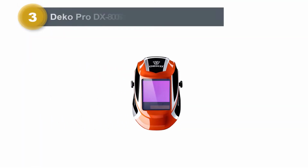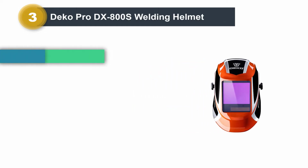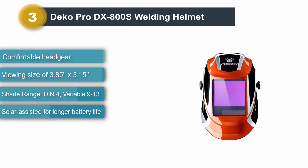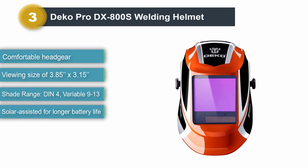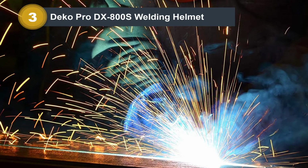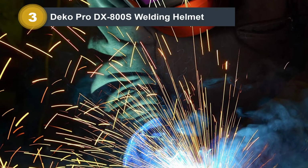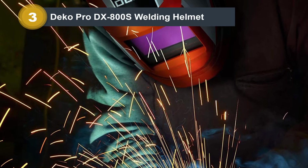Number 3. Deco Pro DX800S Welding Helmet. The Deco Pro Solar is another welding helmet with a 1/1/1/2 optical clarity rating at a great price. The rounded corners make it easier to get into and out of tight spaces. It extends downwards for good neck coverage. The bottom of the skirt curves outward, making this helmet easier to use than most when you need to lower your chin to see the work.